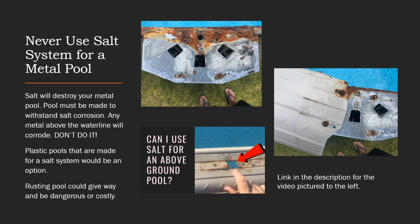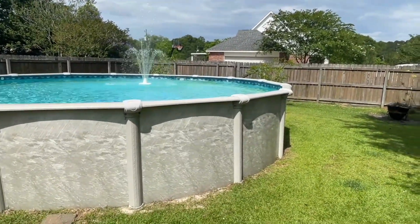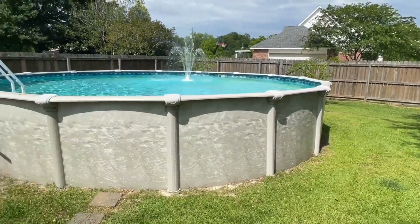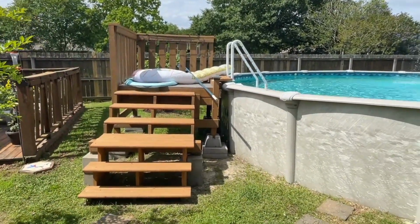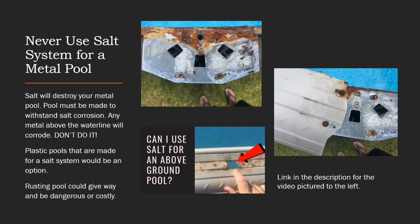Okay, the pool lady in my local pool store here in my local town told me a story of people that did not realize that their pool was rusting away from the salt. They didn't have that big of a backyard, and when the pool gave way, all of the water rushed out of the pool, and some of it ended up coming through their back door into their house and caused problems inside their house.